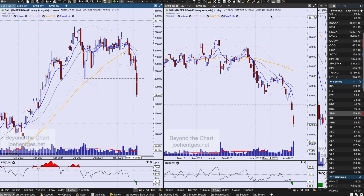Okay, so that's XLE. I want to take a look now at SMH. Okay, SMH down $14.77. And again, right there with XLE, these were the two biggest sectors, remember, from the dashboard, the two most negative of the week. Down 31.37 on the week. And you can see this big support level that was key, the August low, finally got a big break of it and a close below it.